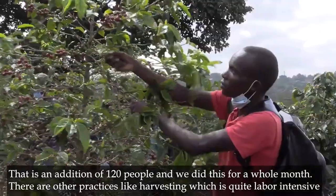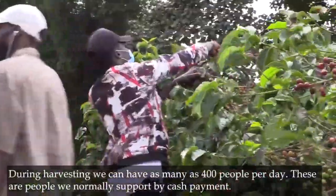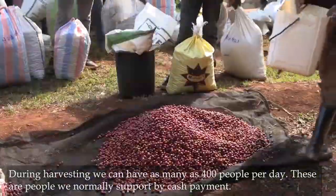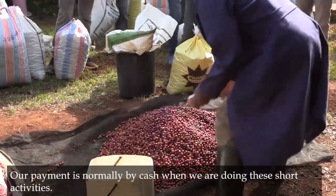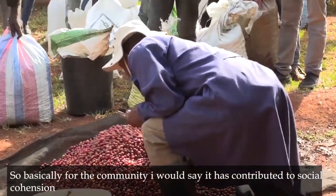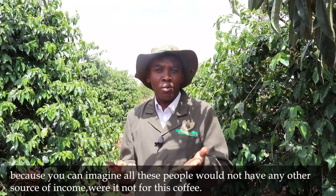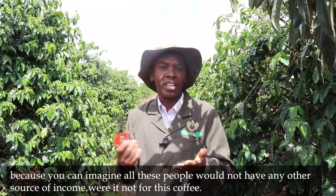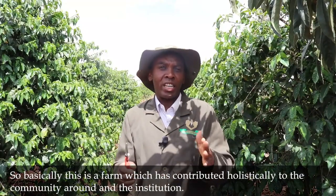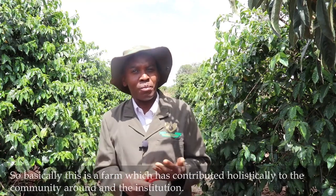The other practices like harvesting are quite labor intensive. During harvesting, we can have as many as 400 people per day. And these are people we normally support by payment. Our payment is normally by cash when we are doing these short activities. So basically for the community, I would say it has contributed to social cohesion, because you can imagine all these people, they would not have any other source of income or food other than this coffee. So basically this is a farm which has contributed holistically to the community around and to the institution.